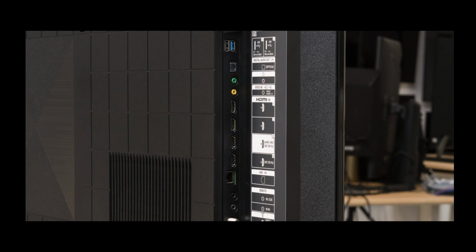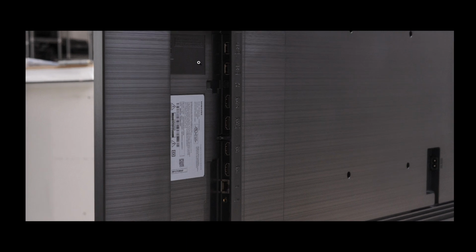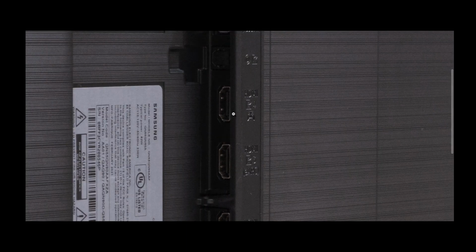The same with the Samsung. This is the QN90A. I'm just gonna blow this up. You can see the controller here is on port number 4 and eARC is in number 3, but you are limited to one HDMI 2.1 port.